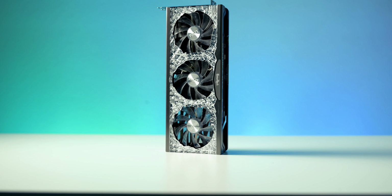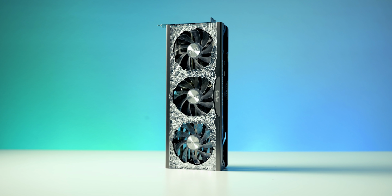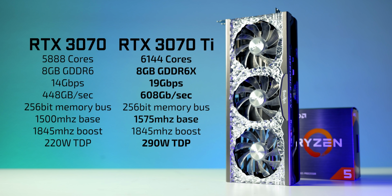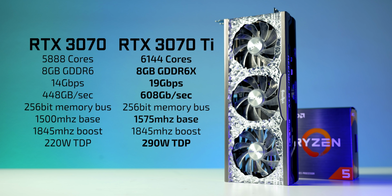Before we get into the benchmarks, let's do a little highlight on the graphics card we have here on show today, that being the Palit Gamerock RTX 3070 Ti. So this has 6,144 cores versus 5,888 on the original 3070. The biggest difference between this and the original 3070 is the memory. You're getting 8 GB of GDDR6X memory on here with a higher memory bandwidth versus regular GDDR6 on the regular 3070. This has a 256-bit memory interface, and it has a higher base clock of 1,575 on at least the Palit cards versus 1,500 on the regular 3070, but the boost clock speed on both Palit Edition Gamerock cards is 1,845.